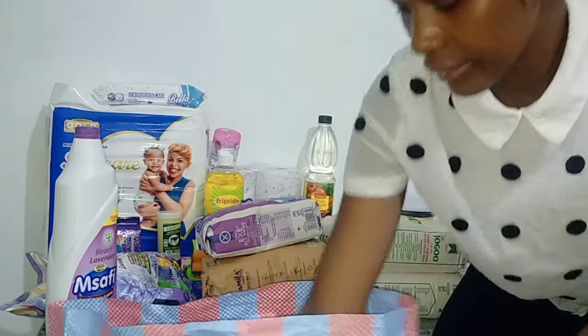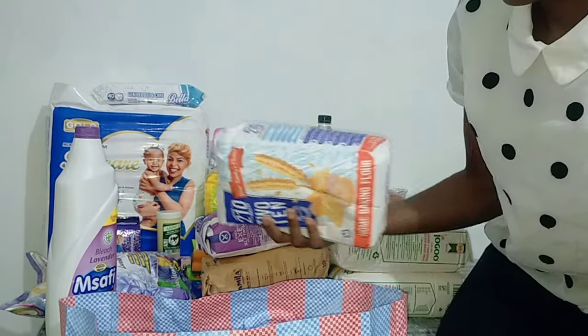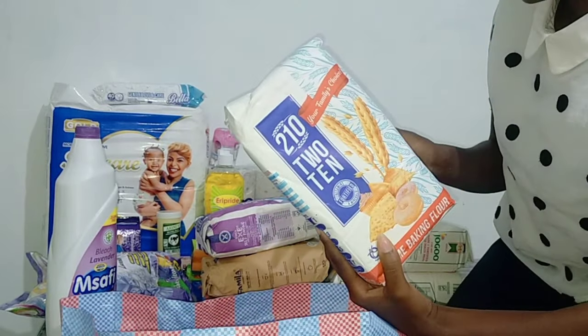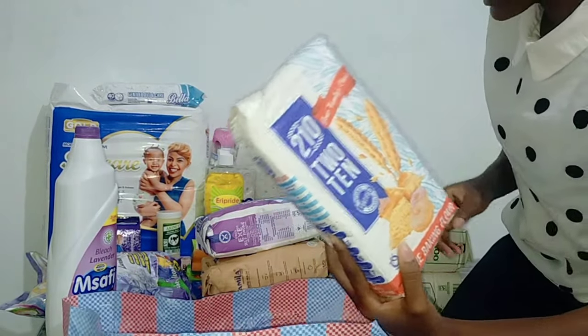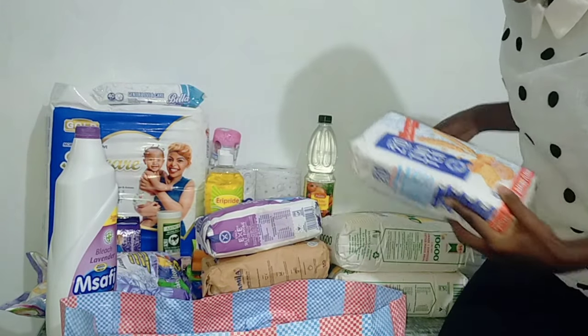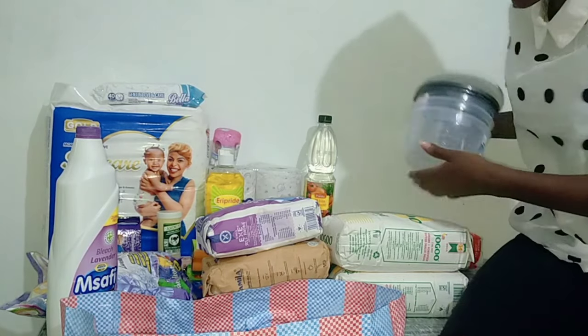And I also got this home baking flour, 210. Yeah, for my chapatis and all that. Yeah, I think we're almost done. So I'm going to place it here.